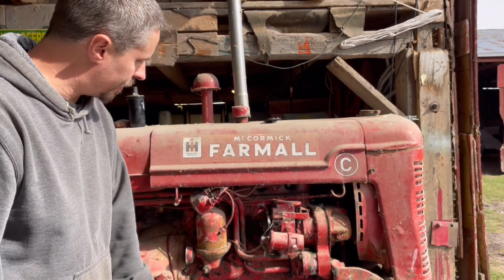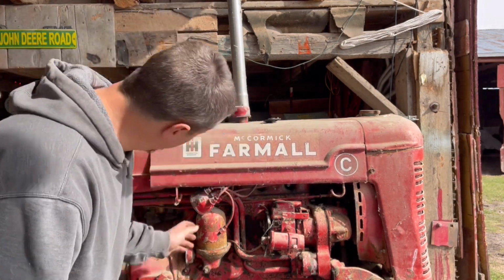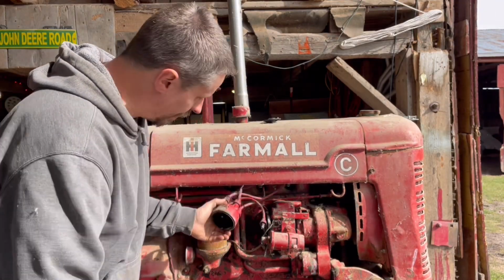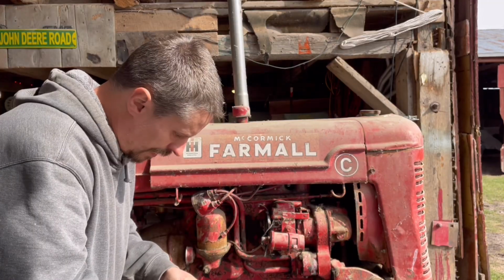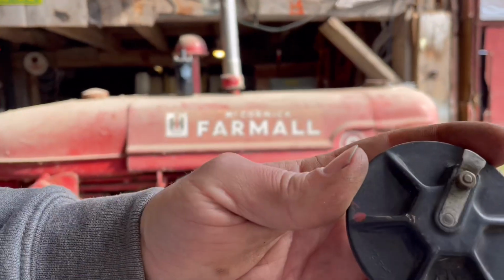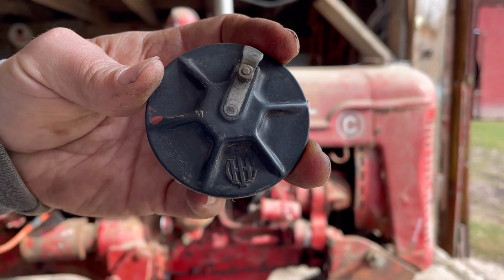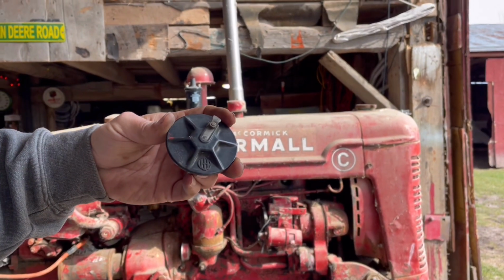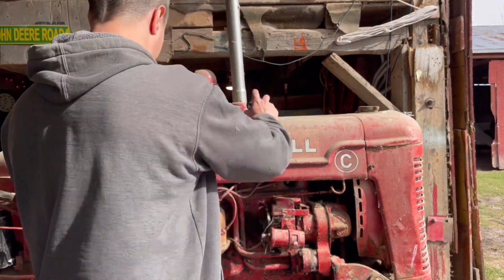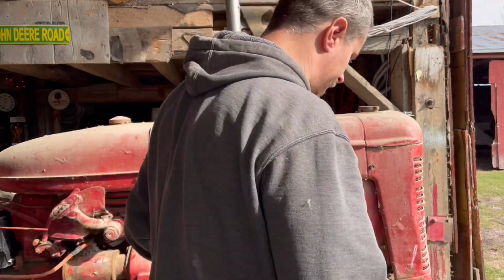So now let's get on to the electrical side of things here. Okay, so I took the cap and rotor off. You got a small mud dauber nest underneath the cap. Terrific. For the most part, I'll be darned. Would you look at that? That looks like a very old IH code on there. I'm sure it's not original, but that's still pretty cool. I kind of like that. The distributor cap has the other half of the mud dauber nest in there.